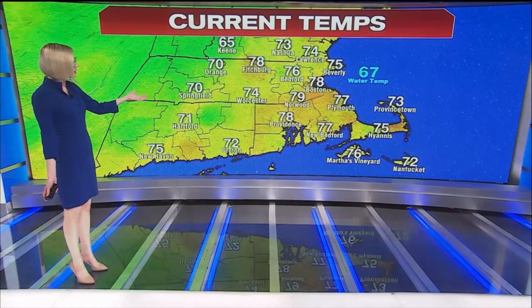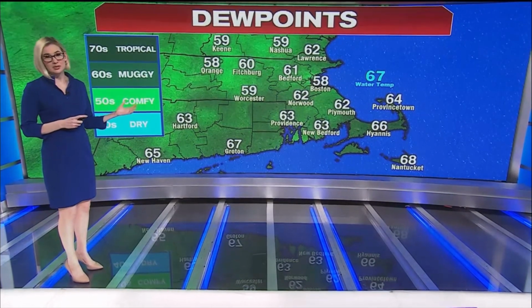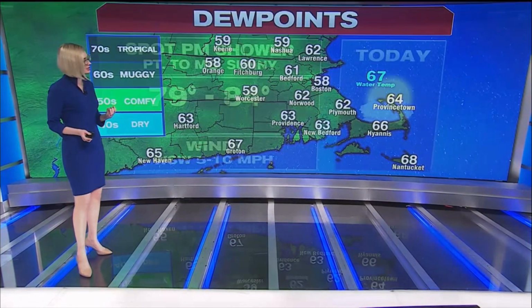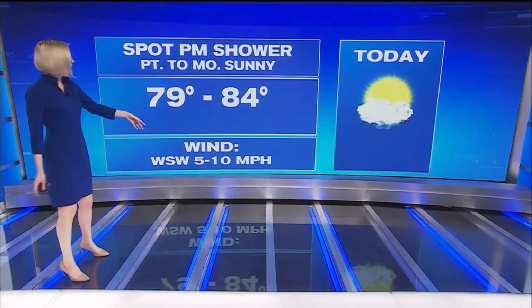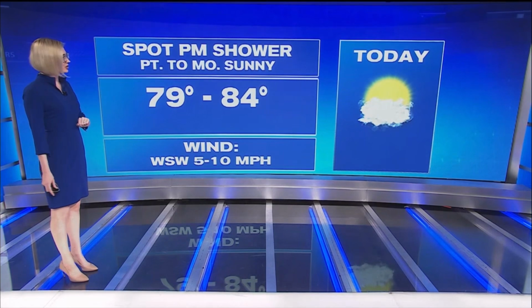We're warming up quickly, though, mid to the upper 70s for a lot of us out there already. Dew points upper 50s, low 60s, which is a little bit stickier than yesterday, but still not terrible. Highs today 79 to 84 degrees. Partly to mostly sunny, and there's a chance for a spot shower.